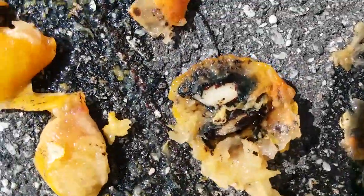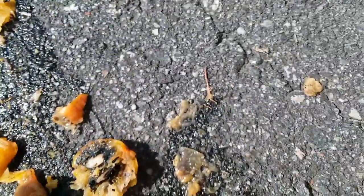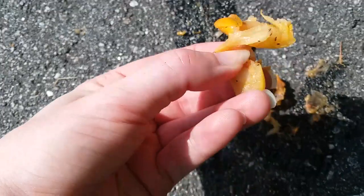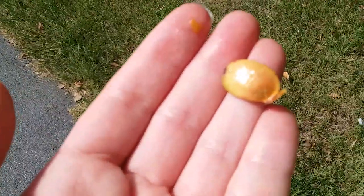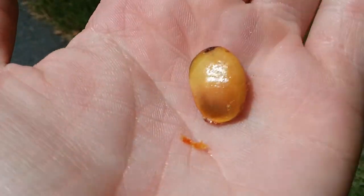And yeah, there's another one there that just got ruined. But the seeds in these are not viable because they fell off too early. But here's what that looks like. Unripe seed. Kinda just completely messed up. That can just get tossed up there. Yeah, there's lots of fallen fruit that's obviously not ripe.